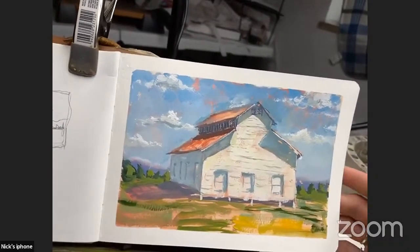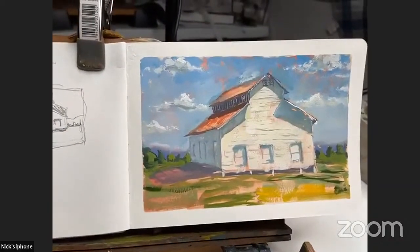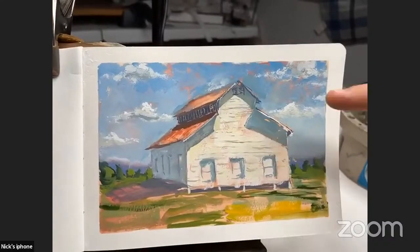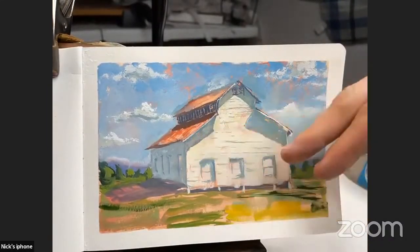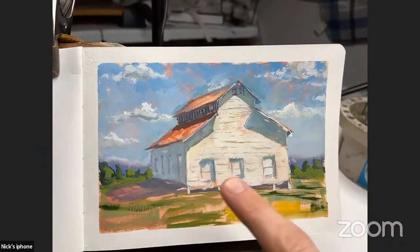Beautiful. I love the textures. Yeah, it has, and I really focus on that. That's something I really like, those rough textures. I love when the underpainting shines through, it matches the roof, and it all just becomes cohesive because you're getting little peaks of it everywhere.